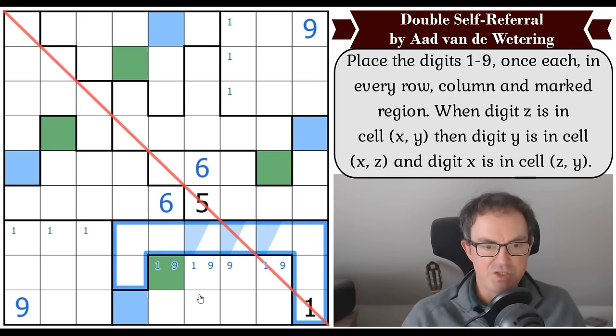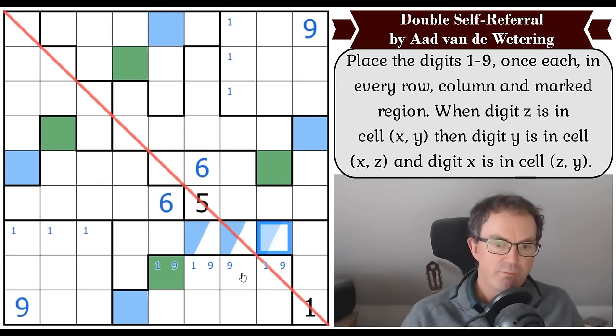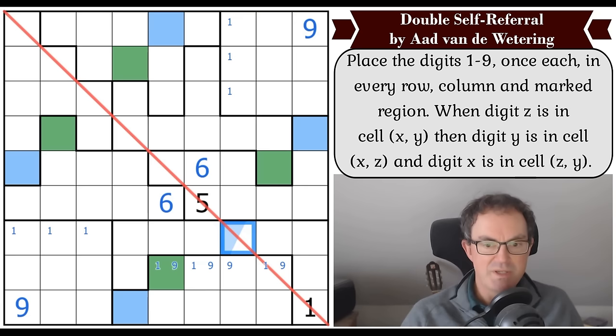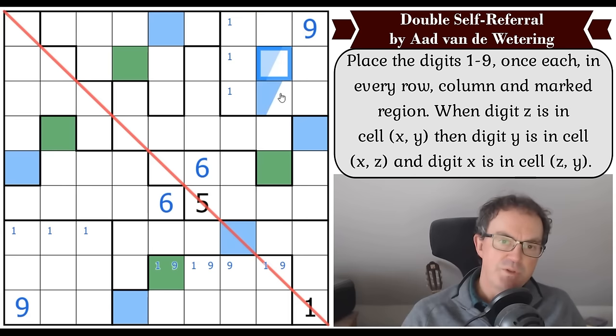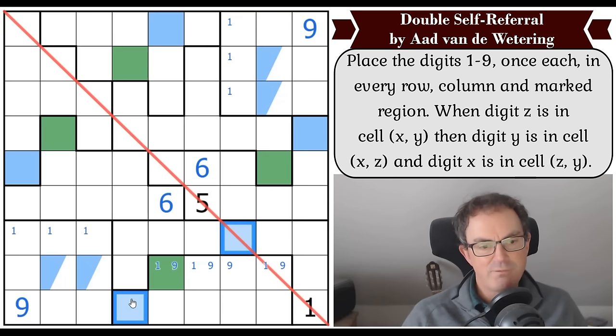Now, if blue was here, once I've reflected blue across the diagonal, I've got two blues in this box, so blue is not there. If blue is here and I've reflected it here, I've got two blues in this region, and that can't be right either. So blue is there, and I've actually established a position of blue, but we don't know what digit blue is. Right, but can we do more Sudoku? Nearly. Blue's in one of those two squares, and if blue's in one of those two squares, by symmetry, blue is in one of those two squares. That just falls out of normal Sudoku. I did it by reflecting the blue across the diagonal.